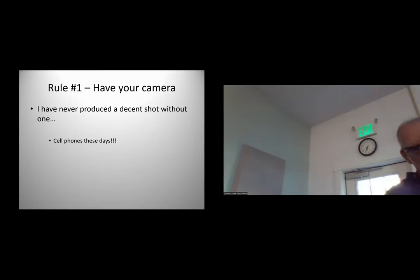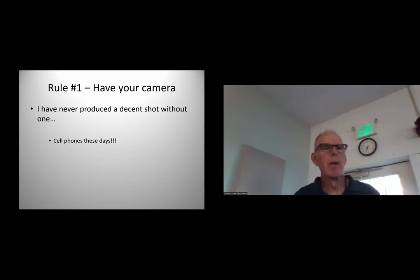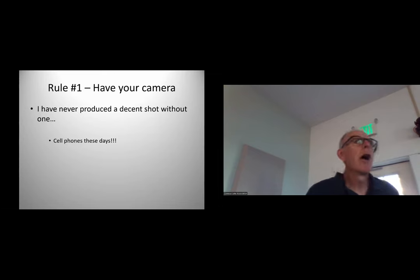Rule number one, have your camera. I've never produced a decent shot without one. That's true, and it used to be a big deal, because you'd have to carry around something that you didn't normally carry around. But now, of course, you have cell phones and everybody has a cell phone, and they always have a camera with them. And they take surprisingly good, really very good images.